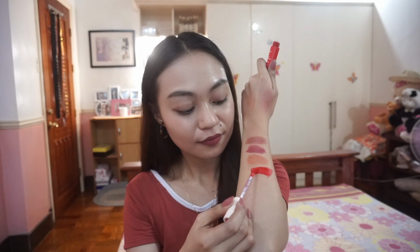And then, kapag gusto ko naman na medyo reddish, I use this one. This is from the Face Shop. Ito yung matte up lip tint nila. Ayan. Ayan. Sobrang nice din ito, guys.